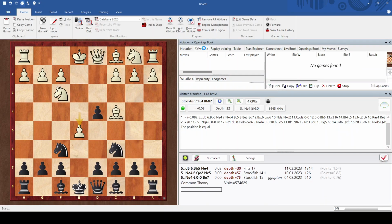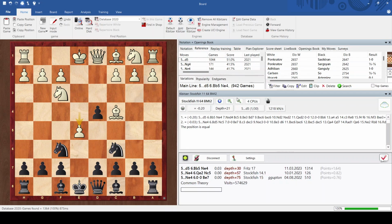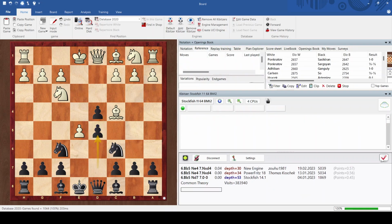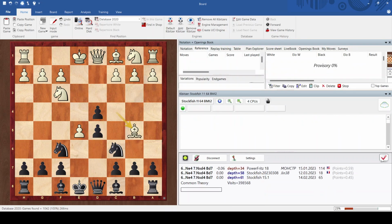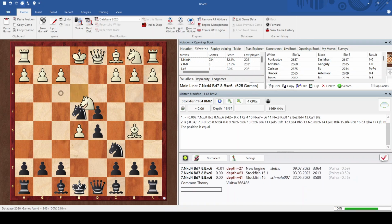Isn't this the famous Max Lange attack? Yeah, so the most common move is d5. That's what people always used to play. The engine wants to play knight e4. Okay, let's ignore the engine today. d5, and then the bishop comes here. Then you get knight e4. Maybe the engine was just transposing, actually, just changing the order of moves.